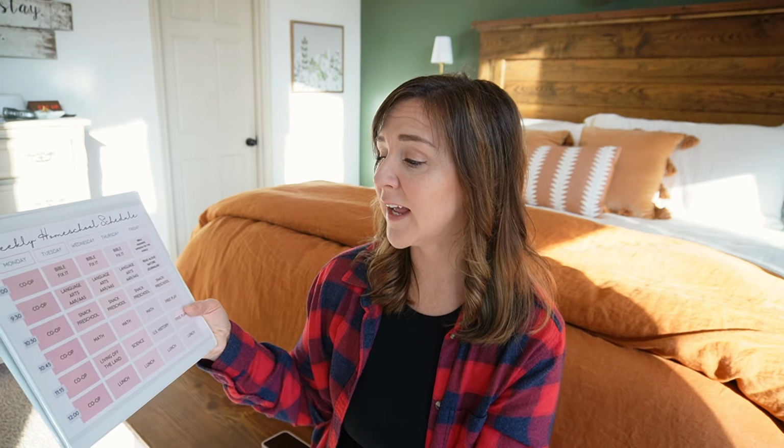Then we meet back in the dining room and the two older ones work on their math. I usually have to do a good bit of it with my second grader, so I'm sitting there doing that with him. My older one usually can do most of his math by himself. He sometimes needs my help. So I'm just there navigating that and helping them through it. That usually takes us anywhere between 30 to 45 minutes.